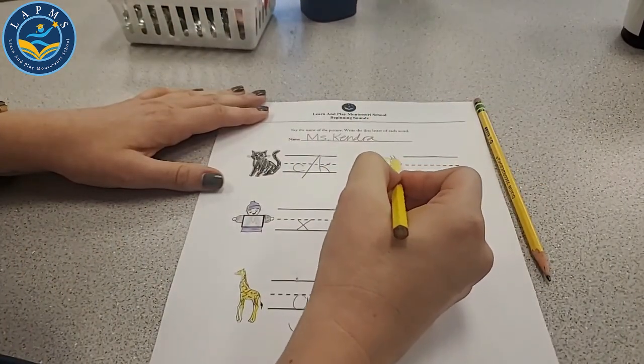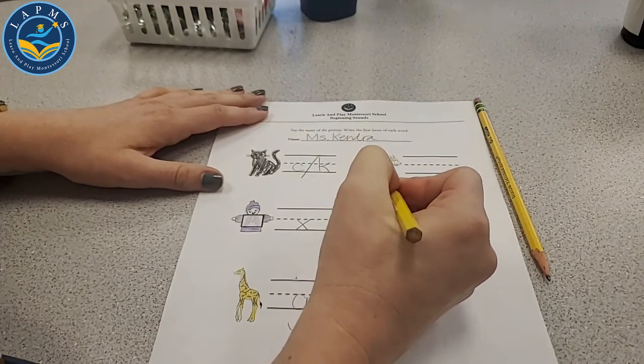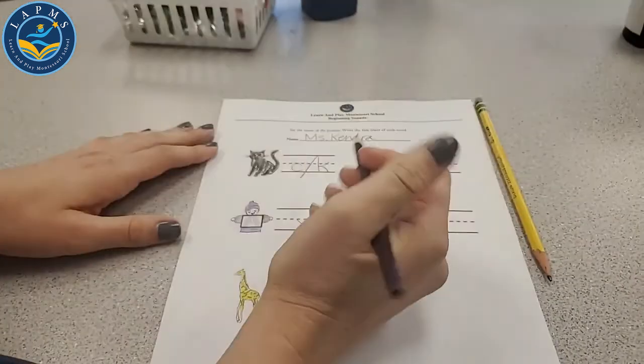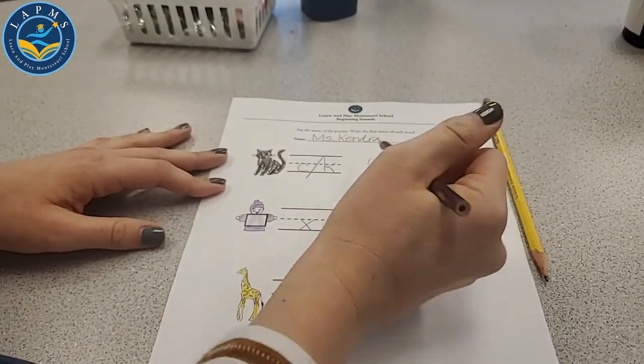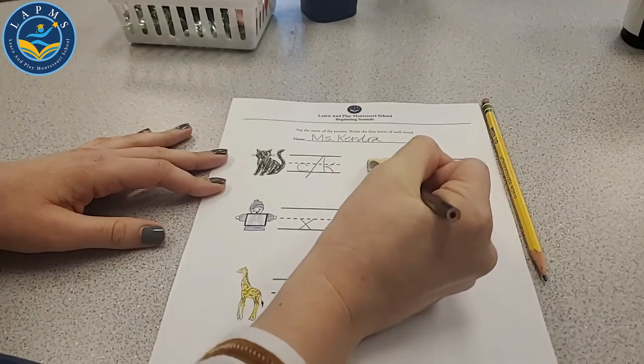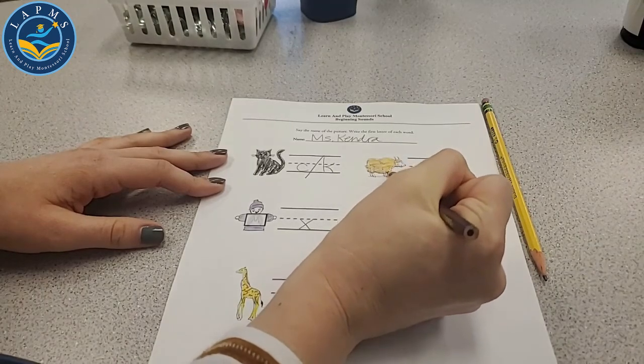Okay. And we have a sweet little, what is that? It's not a cow, right? It's too hairy to be a cow. It's not a woolly mammoth. It's way too small to be a woolly mammoth. It is a yak. A yak. Yak.